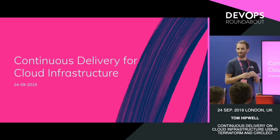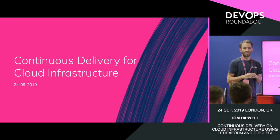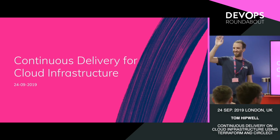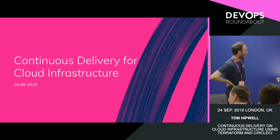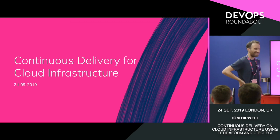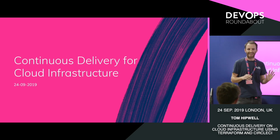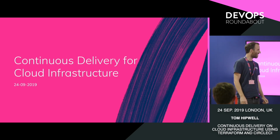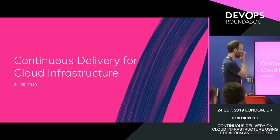Who's using Terraform at the moment? A few people. The platform team put their hands up. Cheers, guys. Who's familiar with what it is and how you might use it? Okay, most people. Okay, I hadn't planned to give a Terraform talk.